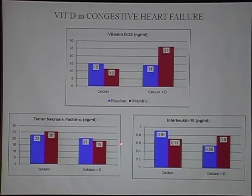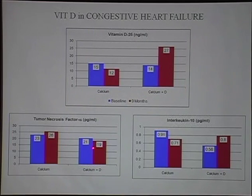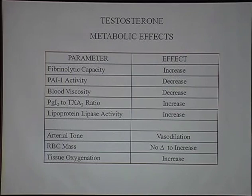Tumor necrosis factor, that is an inflammatory mediator that causes cell suicide, falls with vitamin D. Interleukin 10, which is a good guy, it's anti-inflammatory, rises. So people with heart failure are low in D, they're inflamed. Vitamin D is anti-inflammatory. So your biochemistry improves, less oxidative stress, less inflammation.